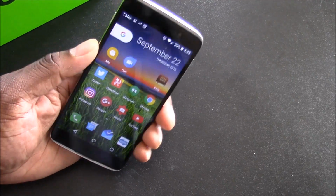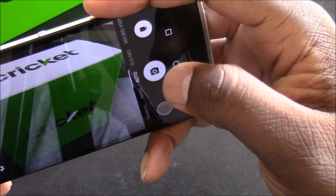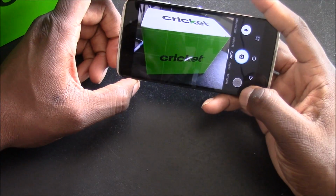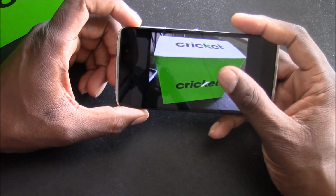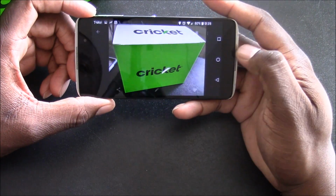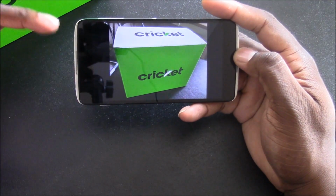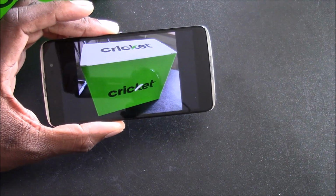Now, the camera quality is where this phone is pretty decent, I'll say. Let me take a picture of something here. Let's see. I'll take a picture of this Cricket box. So the camera quality, HDR is on. That's why you get like a little bit of lag there. But the camera quality is decent. It's not the best camera on the market. Video calling, and just the video footage is decent. This will get the job done.